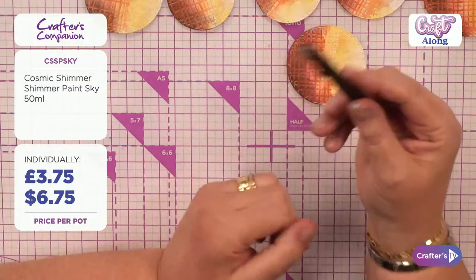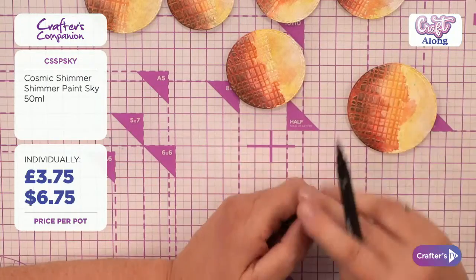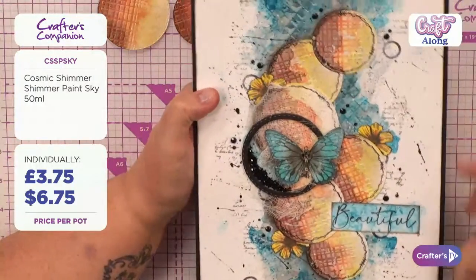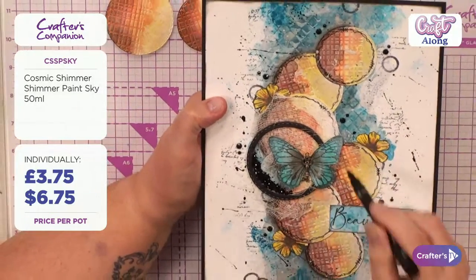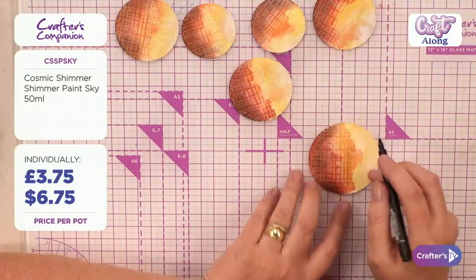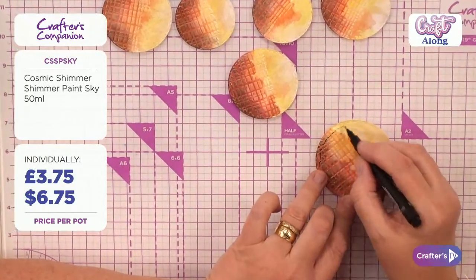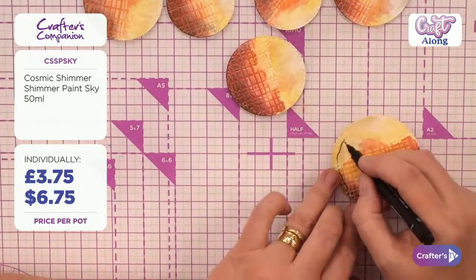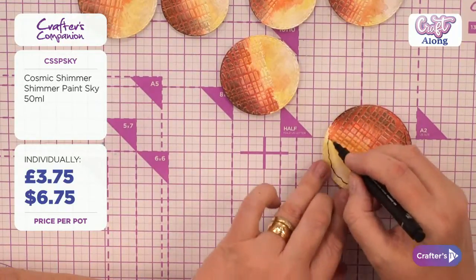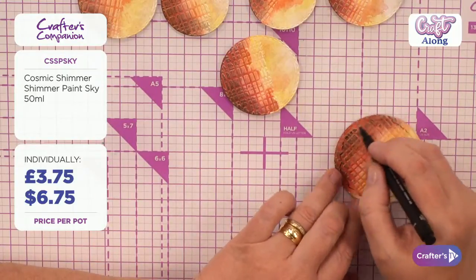So, going back to the circles then, they should be dry enough now. With your fine liner pen, all I've done on here is just draw a rough outline around each circle. And again, I've not tried to keep it in line with the circles. I have literally just gone wobbly line, turning the circle as you go, all the way round. And again, this is bringing that black in there, okay? All the way around, and I've gone round once.